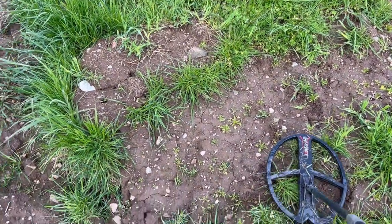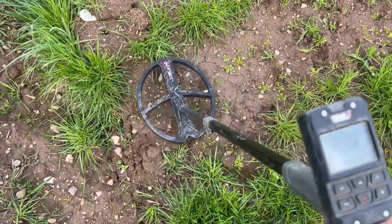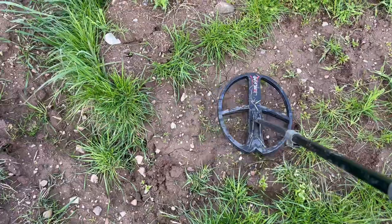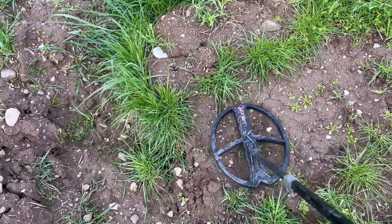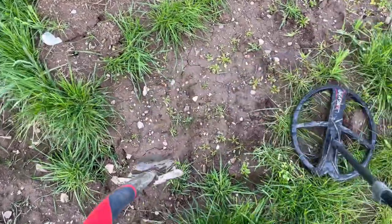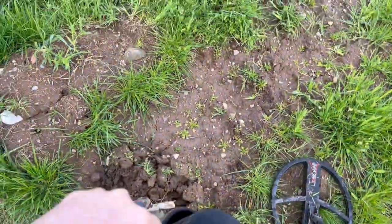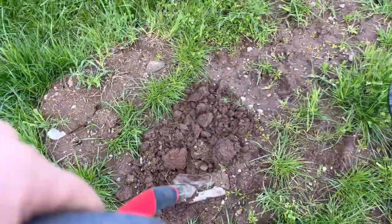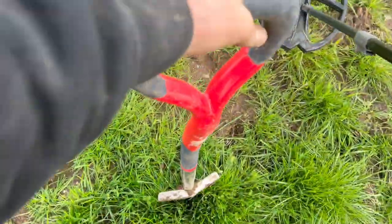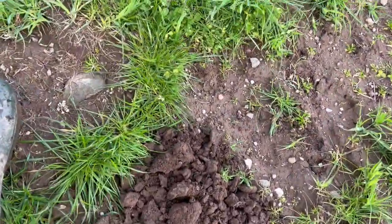Okay, we might have a coin this time. 84, 86. Yeah, I think that's going to be a coin. I think. Hoping it's going to be easier digging. Right, out you pop. Right, still sounding pretty good. Not amazing.